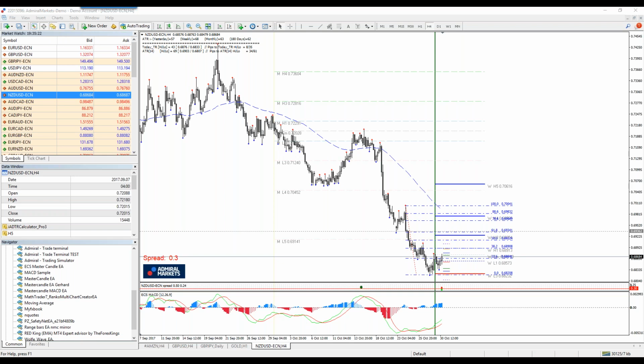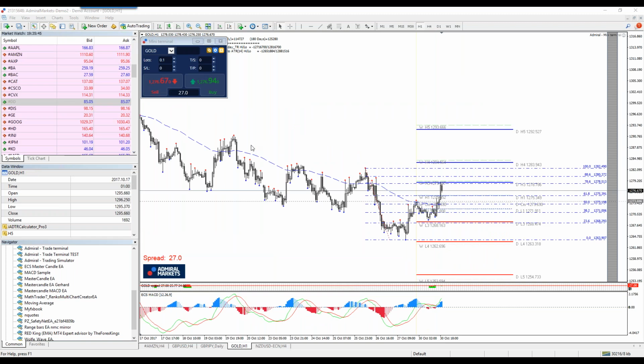Okay, then the question is about gold. Let me actually log in to the gold chart. Give me a few seconds. Gold, okay. This is the gold here, and as I said, it could reject from this level here. And if you read my analysis today, guys, you could have made at least some pips by now, because I said, and it was published on Admiral Markets first, that gold will probably get here, then reject, if you read the analysis.